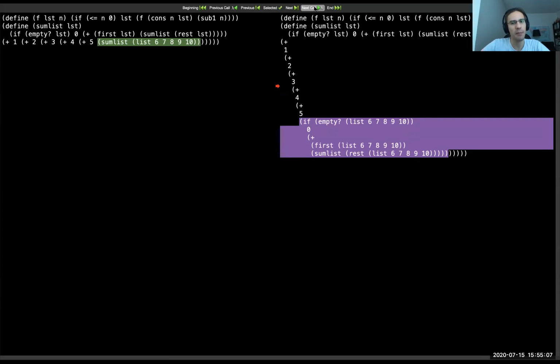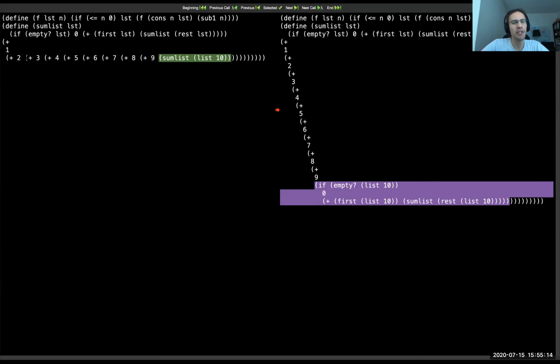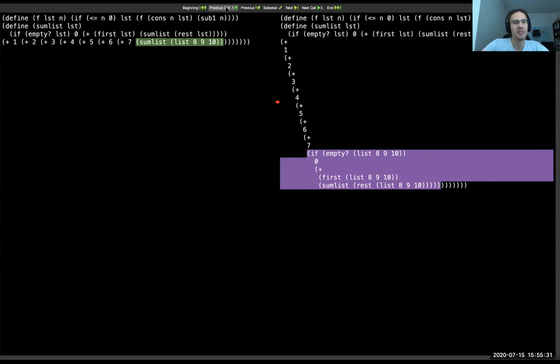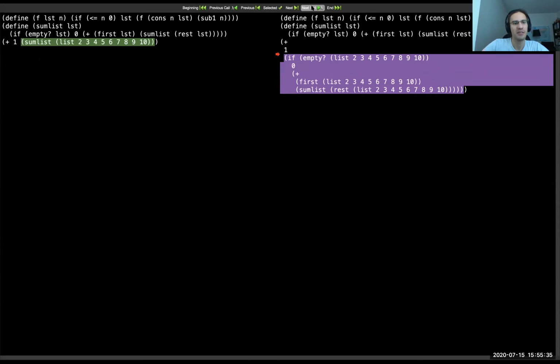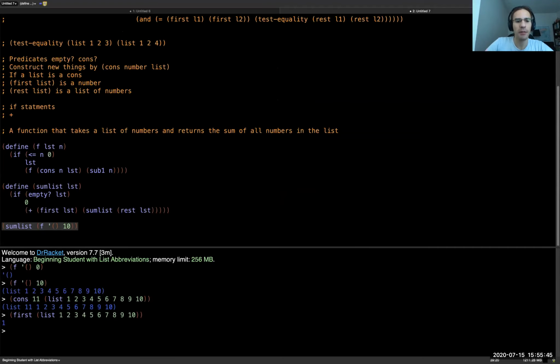And then notice how it's building this up, and it keeps getting bigger, right? And so this expression that's here keeps growing. Well, the list keeps shrinking, but this expression keeps growing. I guess overall, the memory usage is staying roughly constant. But we could also define a version of SUMList that didn't have this problem. So can we define a version of SUMList that does not have all of these pluses accumulating at the front?